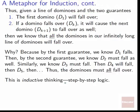Why? Well, by our first guarantee, we know D1 falls. We know the very first one in the line has to fall because we were guaranteed he was going to fall. Then, by the second guarantee, if some domino falls, then we know the next domino falls. So by the second guarantee, we know D2 must fall because D1 is the one before D2. Then since D2 just fell, D3 must fall. Since D3 just fell, D4 must fall. And then since D4 just fell, D5 must fall, D6, D7, D8, D9, D10, forever and ever. So thus, all the dominoes must fall over.